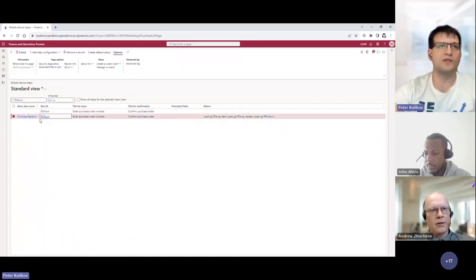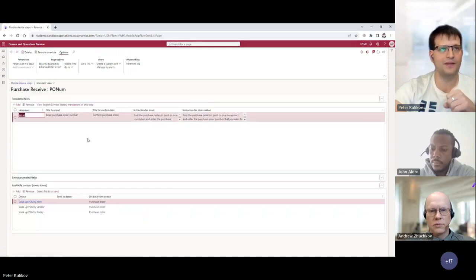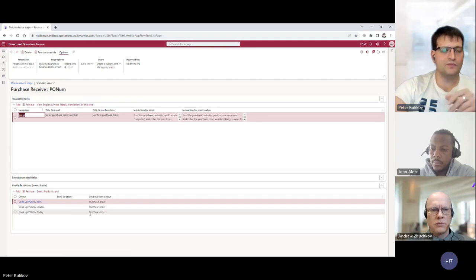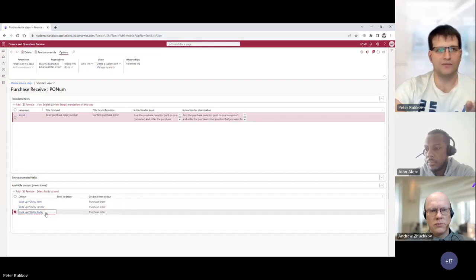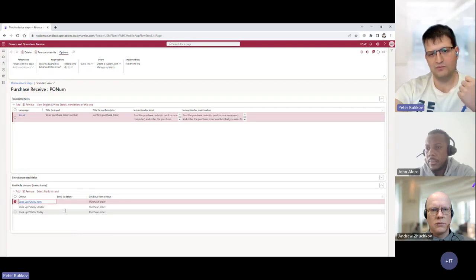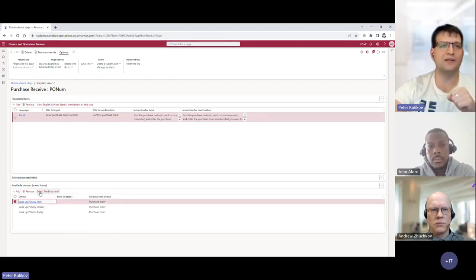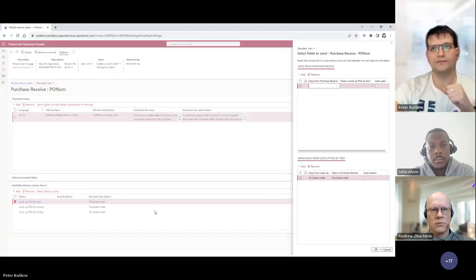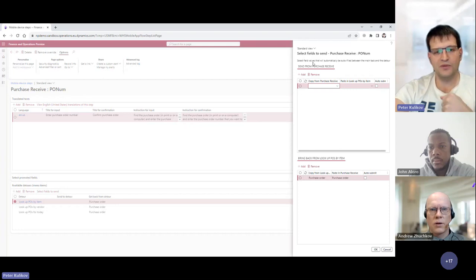So I'm going to work with the line for purchase receiving item, and to drop down, I just click on step ID. Here on the bottom part of this form, in available detours menu items, I've already added 3 of my queries. And the one more thing I have to do here is to select fields to send to this query and to send from this query. To do this, for each query, I have to click this button, select fields to send. And here on the right side, there is a form to configure incoming information for this query, and outcome information out of this query.